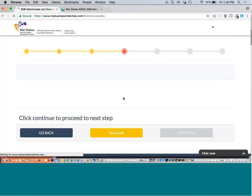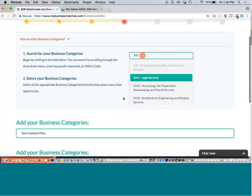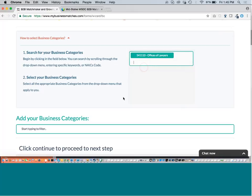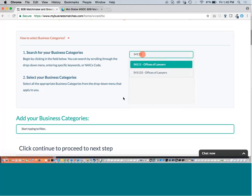And the next section right here is of the utmost importance for your matches. This is where our system generates your initial match, and this is all based off of business categories. In this particular system, the business categories are NAICS codes. If you do not have your NAICS codes handy, you can input keywords, and I'll give you an example of that.